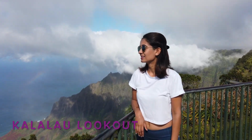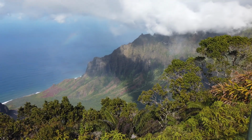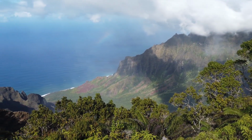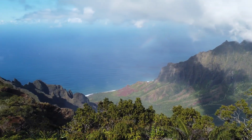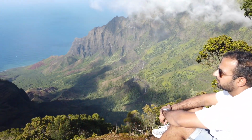If you are unable to go for the first 2 options because of bad weather or any such reason, make sure to head to Koke'e State Park on the west for the 2 scenic lookouts that give an excellent glimpse of Napali and its beauty.